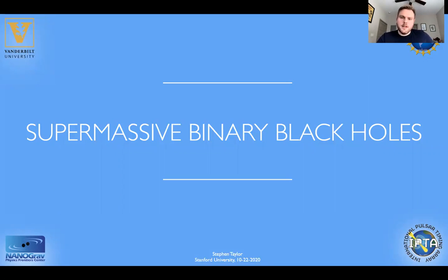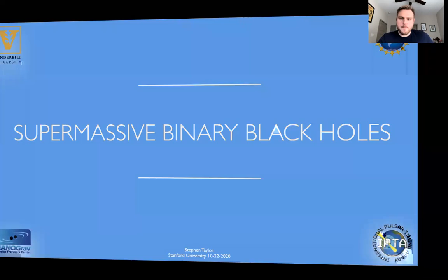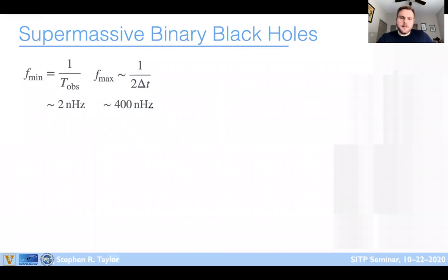Let me now discuss what we expect within this band that PTAs are accessible to. The frequencies that we can access of the gravitational wave spectrum with pulsar timing arrays are set by how we sample the time series of the arrival times of the pulses. We're typically observing these millisecond pulsars over years to decades timescales. So the lowest frequency we can access in a Fourier sense is roughly 1 over the observation time. So if we've got about 15 years of observations, then that means we can probe gravitational wave frequencies down to about 2 nanohertz.